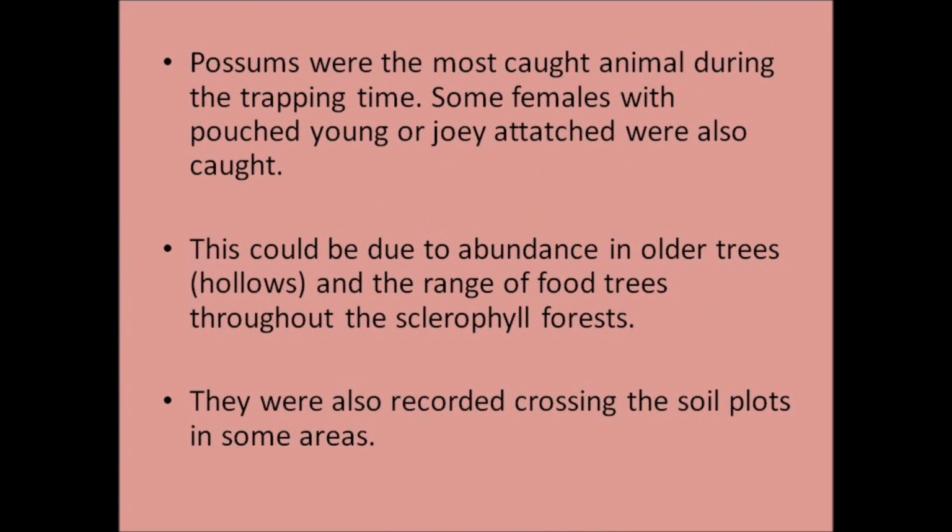Possums were the most abundant animal caught during the trapping time. There were also females with pouched young or joeys still attached. These animals were let go as it was too much stress for the young joeys. This abundance in possums could be due to all the older trees and hollows and the range of food trees throughout the sclerophyll forests. They were also recorded crossing the soil plots in some areas.